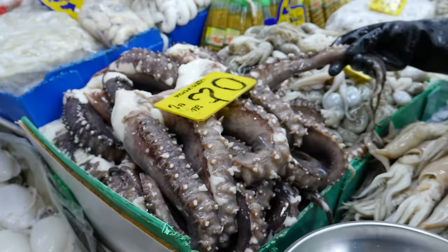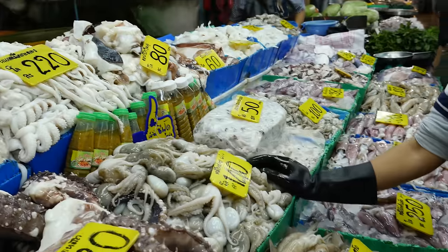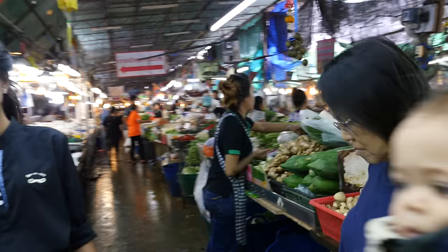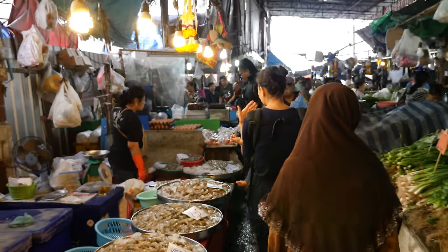We've got some giant octopus and a variety of different squid and she said they're really fresh and good. I don't really know which is which. This is always such a friendly market to walk around and explore. Many friendly vendors and so much good food.